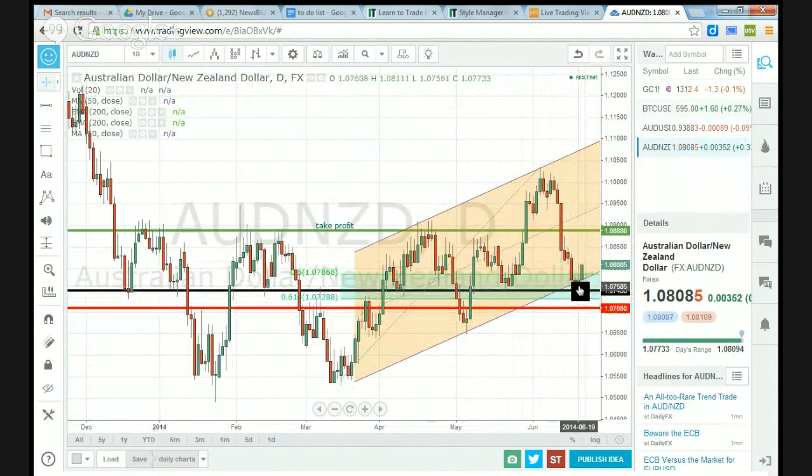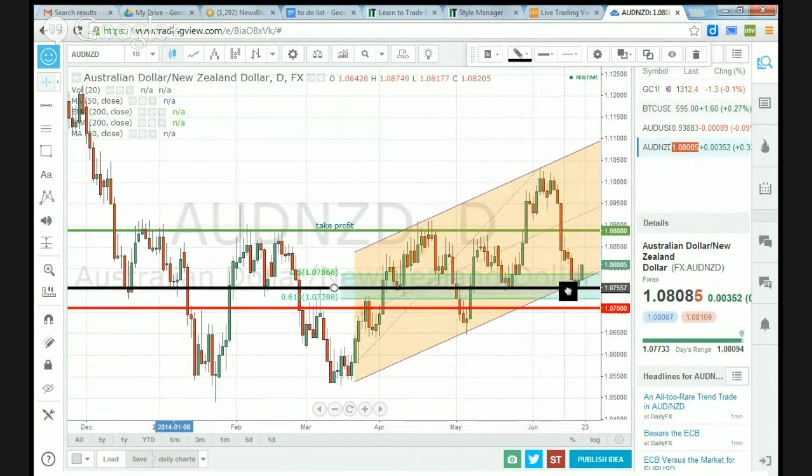I had an order to go long here, June 19th, did not get filled, just missed it by a couple pips. And in hindsight, maybe I should have put that order up there. Maybe would have gotten filled if it was just 5 or 10 pips higher. In any event, it did not get filled. The market is now leaving without me, so that's a little disappointing.